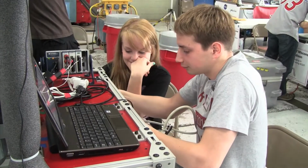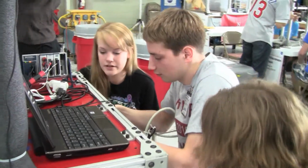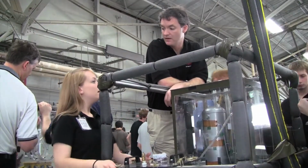The experiment we're doing is investigating a new way to determine propellant volume in a spacecraft tank. And there are lots of ways to do this. Other investigators have looked at all myriad ways of figuring out how much is in the tank. Unfortunately, all of them require sort of post-flight analysis, looking at the data and inferring the volume.